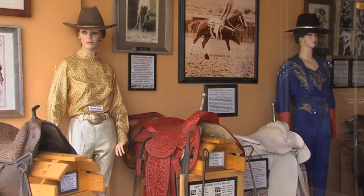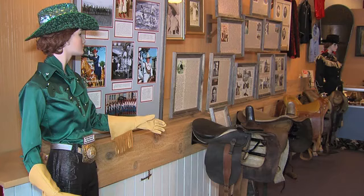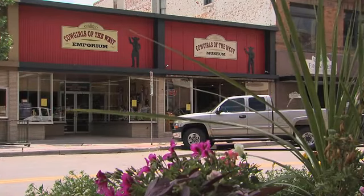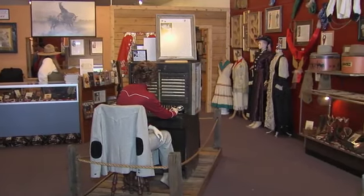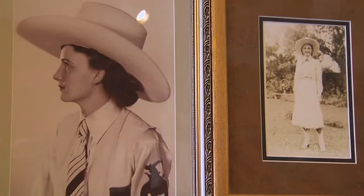And these women that were riding in the early days of the rodeo, what we like to call the golden age of rodeo, are considered the first professional female athletes in America. It was on the streets of Cheyenne, in the Cowgirls of the West Museum, that we learned about this little-known story and the legend that lives on. I'm going to tell you, before I started here, I knew nothing, like most Americans, about these women. As I started getting into their biographies and their stories, I was fascinated.